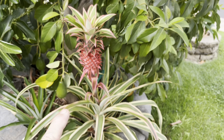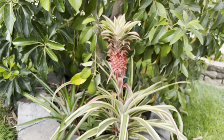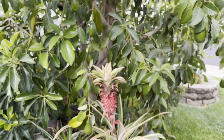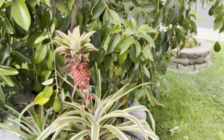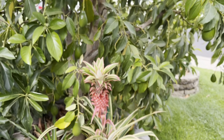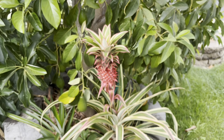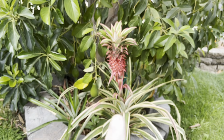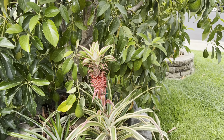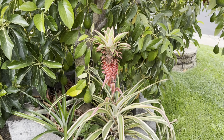And yes, this is a pink pineapple, and yes, this pineapple has been there for 2 years, and it never got any frost damage. Why? Well, because it's planted right under the canopy of my avocado tree, and it didn't get any frost. So whenever you're growing avocados, if you want to grow some beautiful plants like this to enhance your landscape, plant pineapples underneath the canopy of your avocado tree.